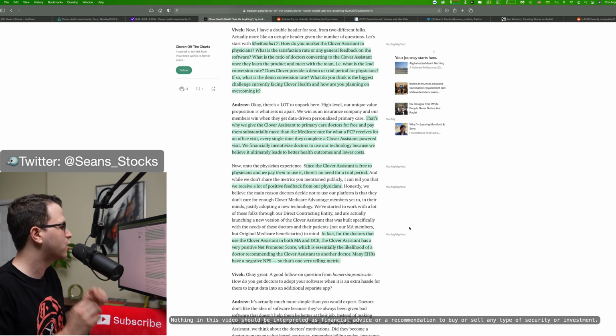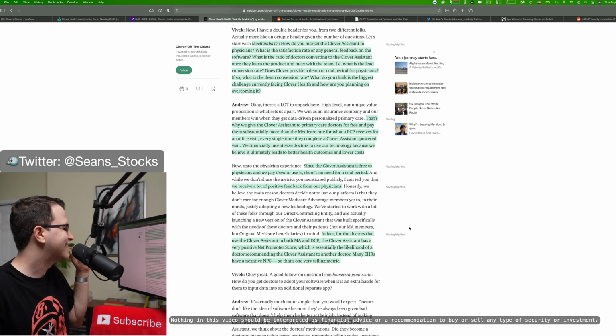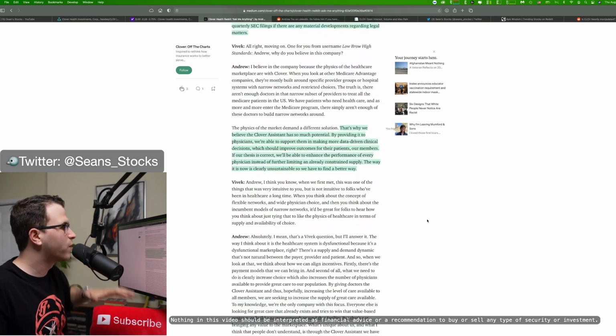And finally, for the doctors that use the Clover Assistant in both MA and DCE, the Clover Assistant has a very positive net promoter score, which is essentially the likelihood of a doctor recommending the Clover Assistant to another doctor. Many EHRs have a negative NPS, so that is a very telling metric, and I've heard of that before as well. So overall, definitely a really good read.